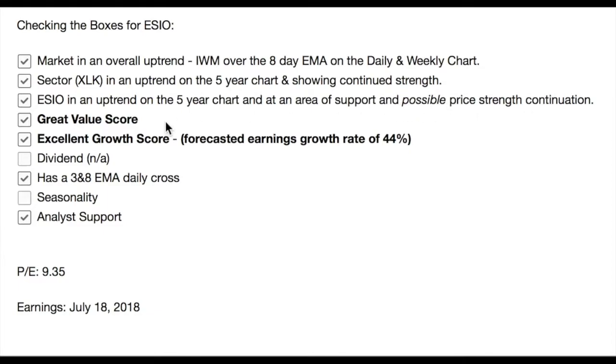Emphasis on possible. It's got a great value score. It's got an excellent growth score with a forecasted earnings growth rate going forward of 44%. It does not pay a dividend, so that box is not checked. It currently does have that 3 and 8 EMA daily cross that I look for, but I want it to go higher from here. Seasonality, I'll let you decide whether you want to check that box. I'm going to leave it unchecked for now. Analyst support, we went over to FinViz and we can see that it's had some recent upgrades. It's got a current PE of 9.35 and it looks as though their next earnings are on July 18th.